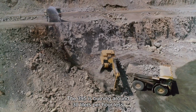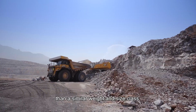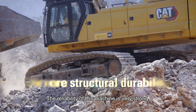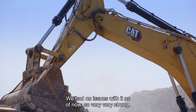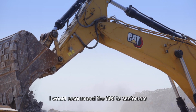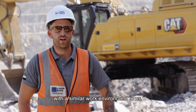The 395 has been burning around 30 litres per hour less than a similar weight class and size class of machine on this site. The reliability of this machine is very strong. We run it 22 hours a day in 45 degree heat. We've had no issues with it as of now, so very, very strong. I would recommend the 395 to customers with a similar working environment to us.